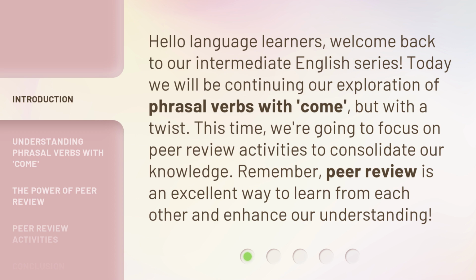Today we will be continuing our exploration of phrasal verbs with come, but with a twist. This time, we're going to focus on peer review activities to consolidate our knowledge. Remember, peer review is an excellent way to learn from each other and enhance our understanding.